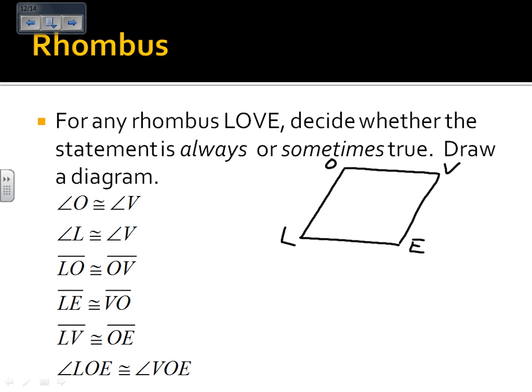Now, let's try and add some properties to this. So you guys, tell me what I need to mark up. What properties do I know about this rhombus? Give me some properties that I can mark and add to the diagram. What properties could I add? Opposite angles are congruent. Red and red. So those two are opposite, and then also O and D. Thank you.